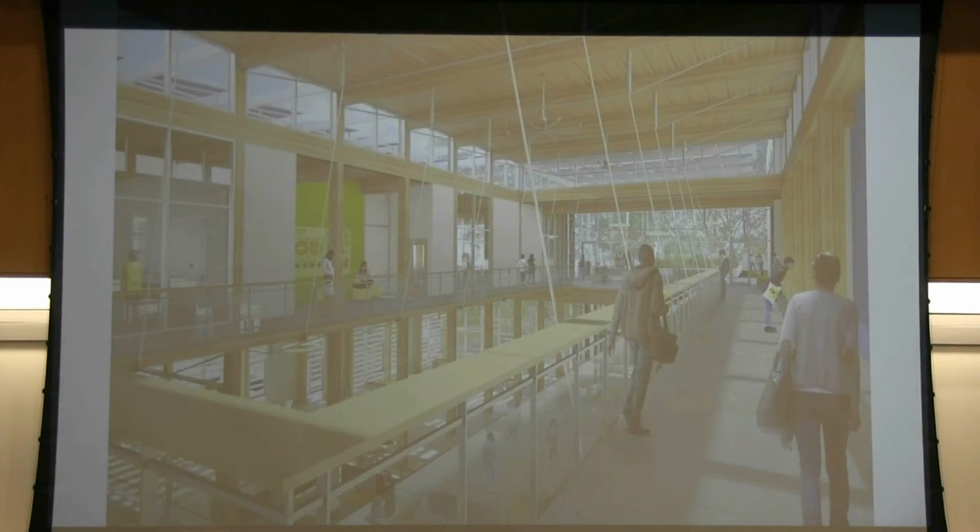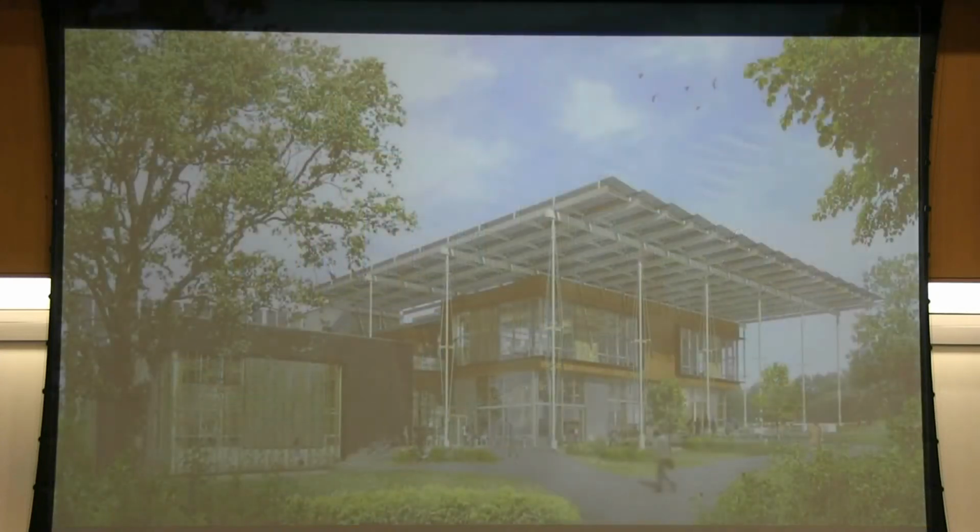From the second floor, looking sort of down into that student common space with the class labs on your right. And then a final rendering of the porch, sort of looking back up the hill.